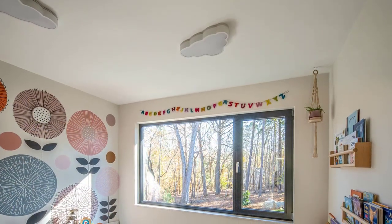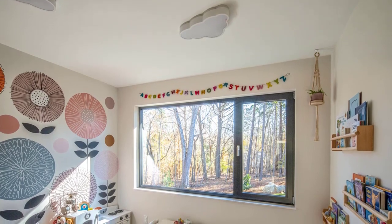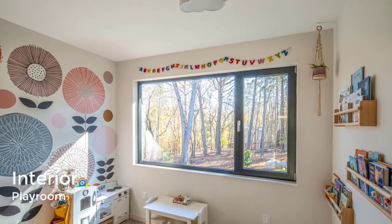The home also has a nursery for the kids that they can each access from their respective bedrooms.